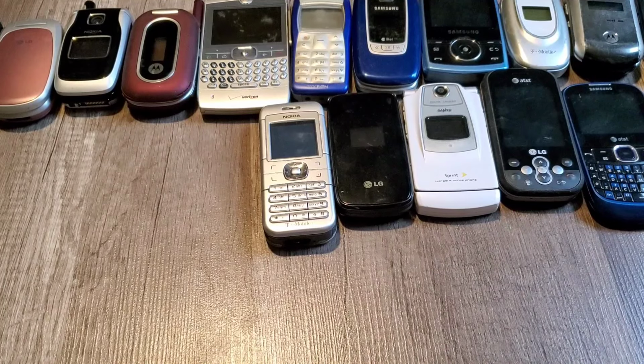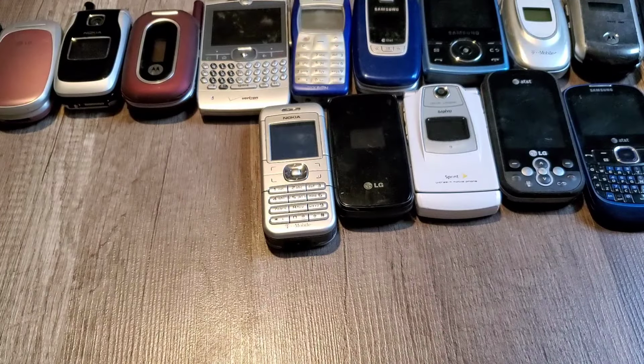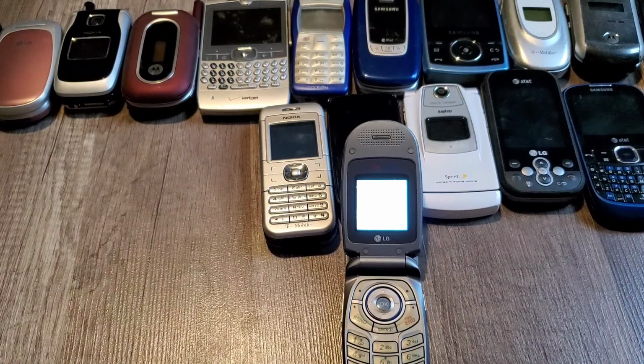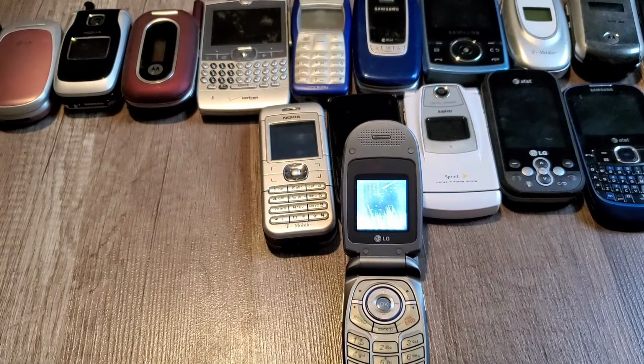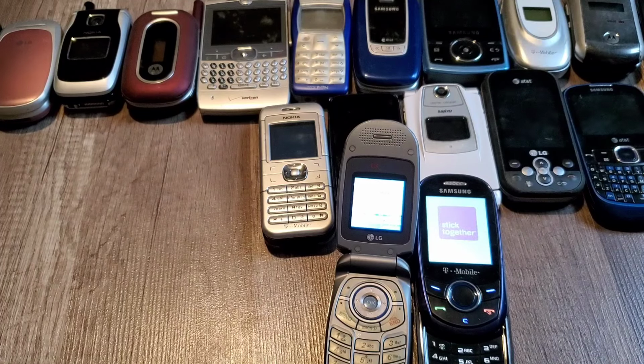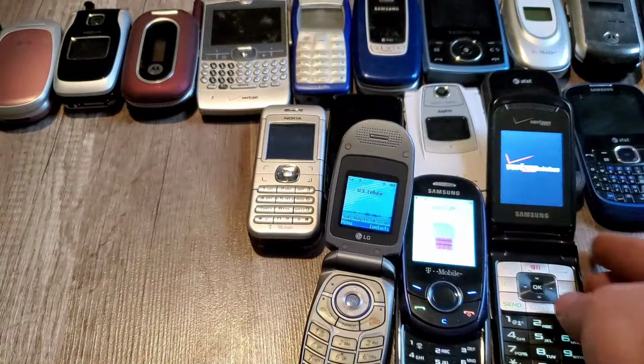We have an LG UX210. Works just fine. Here's a Samsung SGH T249. Works just fine. There's a Samsung U310, and it is with Verizon as well. It works just fine. Some of these do have really good batteries.